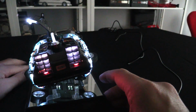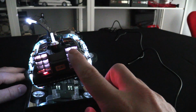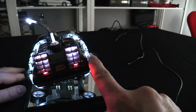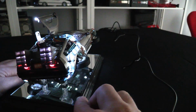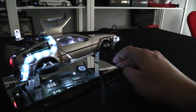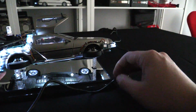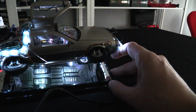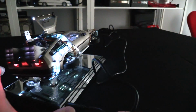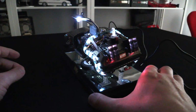Coming round, you can see that the vents here are lit, but we do have brake lights as well. You can see all the wiring around the outside is lit up. Get a slightly better view underneath from this side. I'm so chuffed about this.